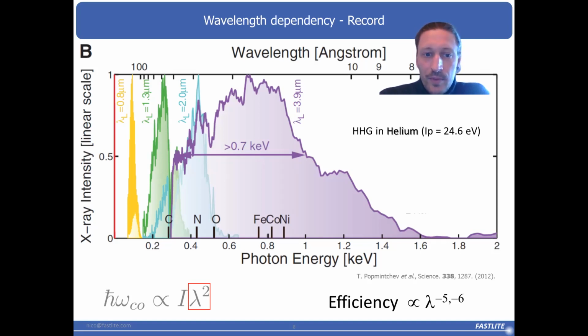And then if you move to 2 micron, it opens the water window, which is in the range where you have the carbon and oxygen K edge. That means all the molecules that contain carbon and oxygen, basically all the molecules that matter for living species, will absorb more than water in this wavelength range. That means you can probe them in water. And that's why this region is really interesting.